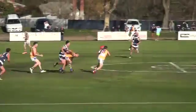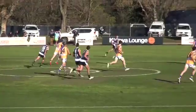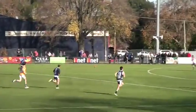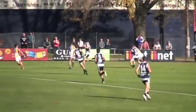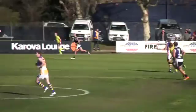Picked it up beautifully in half volley. Couldn't get the handball off, unfortunately, for Ballarat. Now it's turned over. This is Coughlin. His kick was wide. Bit of pressure by Hobbs was good. And Hobbs kicks up the line.